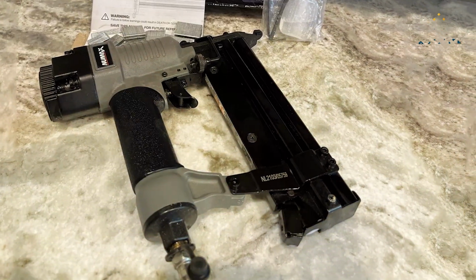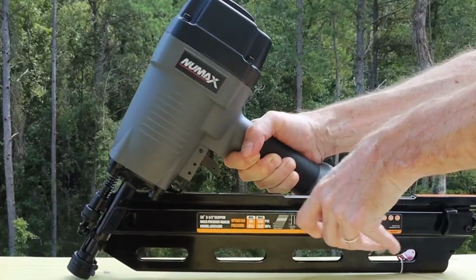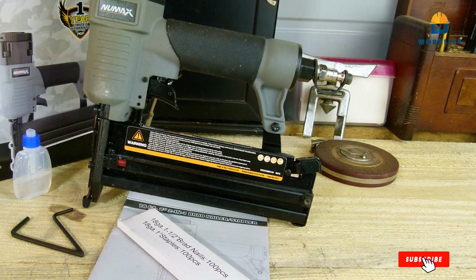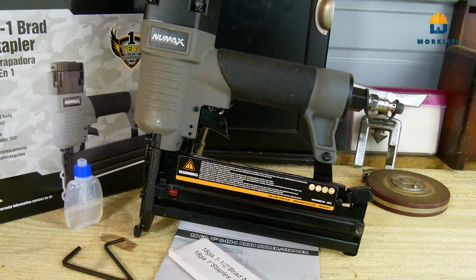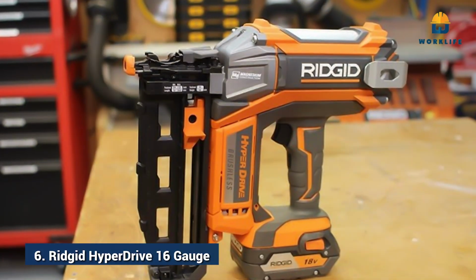Whether you're a seasoned pro or a DIY enthusiast, the NuMax SL31 offers exceptional value for money. Its combination of durability, versatility, and ease of use makes it a must-have for anyone looking to achieve smooth, accurate finishes. Number 6. Ridgid HyperDrive 16-Gauge Straight Finish Nailer.